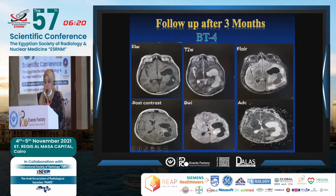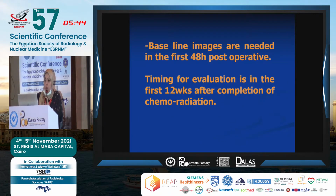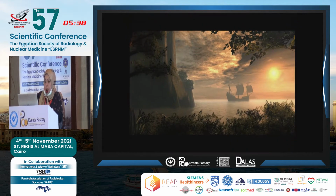Here, at 3 months, there is an increase in the size of the surgical CSF-filled cavity. Look here, there is T2 FLAIR mismatching. This mismatching is a risk factor for tumoral activity. Here, the CSF cavity is not isointense to the CSF, but it is higher in signal, with an increase in the enhancing component, about 25% of the sum of products relative to the baseline, and corresponding restriction on diffusion, so it is score 4. Timing evaluation is essential to be done within the first 12 weeks after completion of therapy.